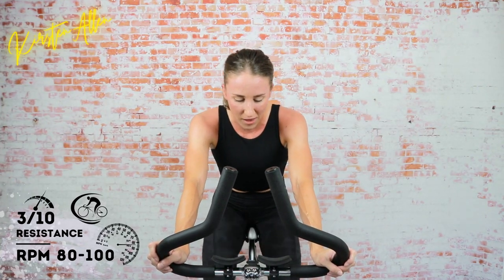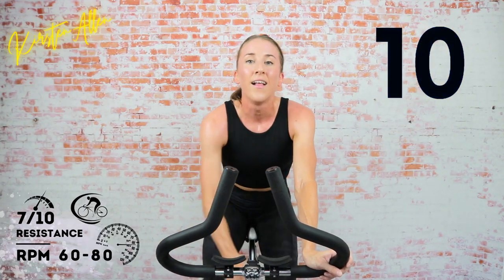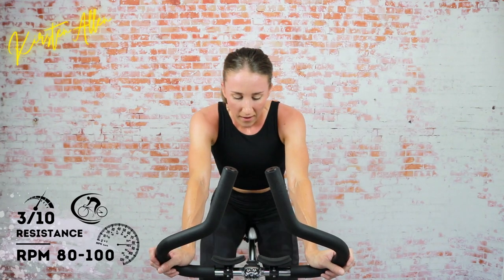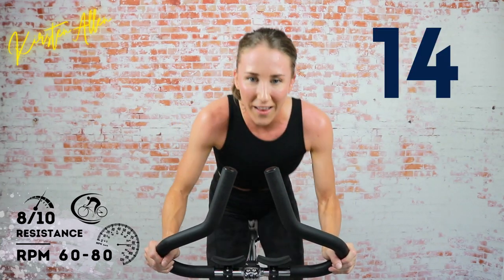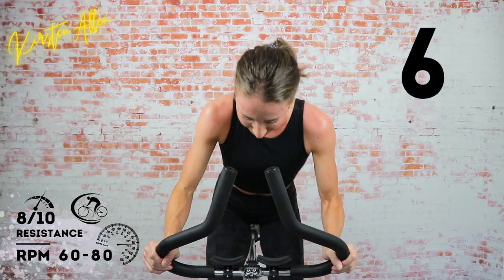All right, in the saddle climbing. In three, two, one. Level 7, just for 10 seconds. Aim for 80 RPM, high end of those RPMs. Come on, hand tap down. Standing for 20, in 5, 3, 2, 1, send it. Come on, level 8 climb. You got it. Push that butt back. Climb up that mountain. You got it.